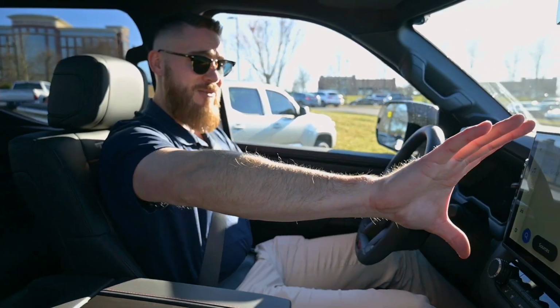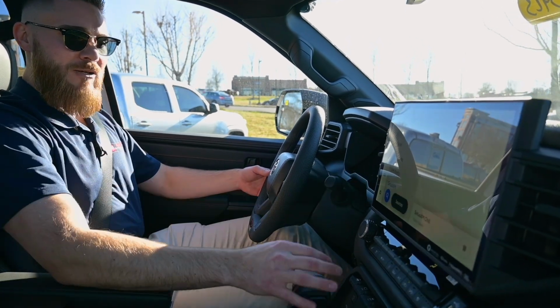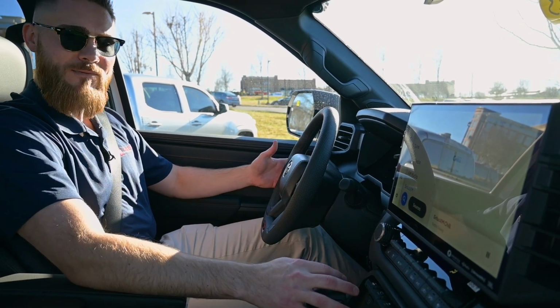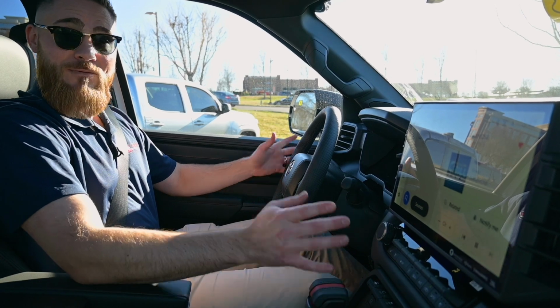Toyota's killing it with these screens. It's absolutely massive and it's very responsive. I do have my favorite XM radio station. Usually with most of my cars that I sell, if it's a new one and it comes with XM for a couple months, I'll put it on Sirius XM Chill, which is channel 55 for anybody who's wondering.